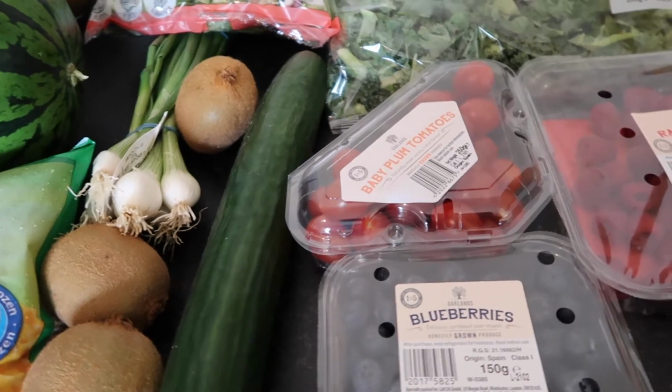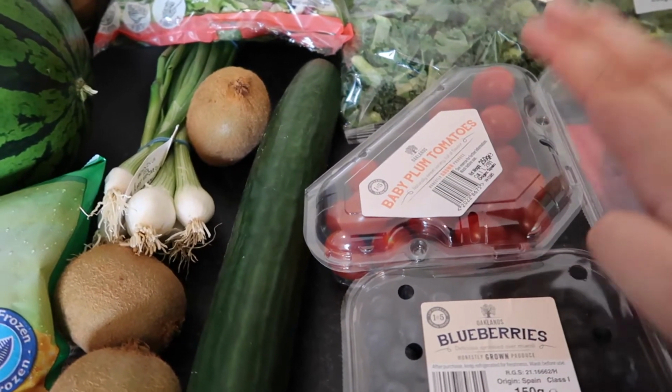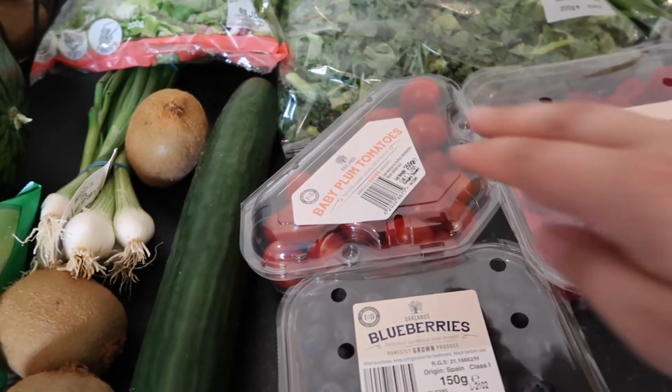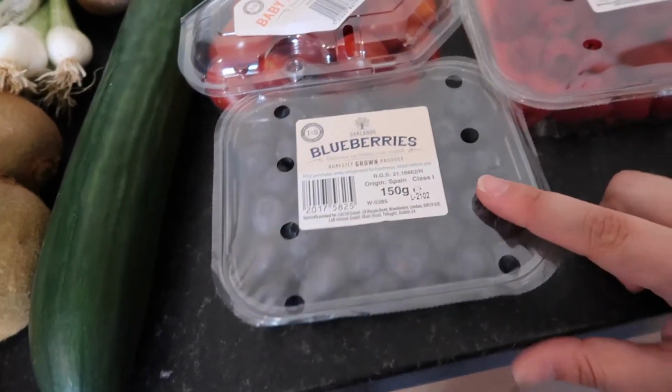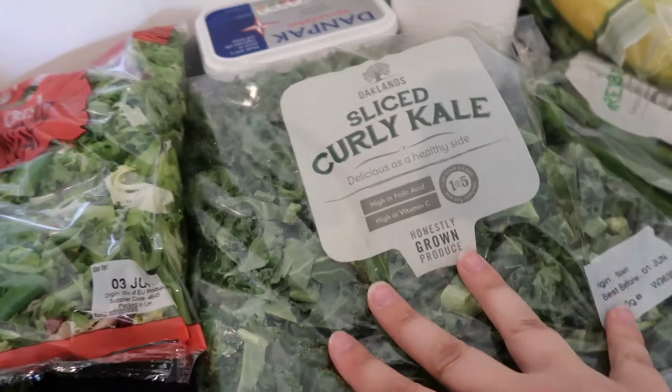Some baby plum tomatoes. Nobody in this house likes tomatoes apart from Thomas. And when I'm doing his meal prep, I'm making him kind of like a burrito bowl type thing, so I'm going to put some of them in. Some blueberries, a punnet of raspberries, a huge bag of curly kale.